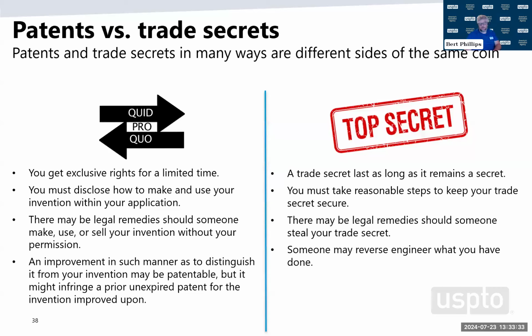So patents are limited in time, right? You have to disclose the invention so that one skilled in the art can make and use it. That just means a person can make and use the invention by reading the specification, right? You can't hide the ball, as we like to say. You have to provide enough disclosure to actually make and use the invention. And in exchange for that, fancy word, quid pro quo, you get a monopoly for a limited time to exclude others from practicing that invention or importing or selling it, etc.